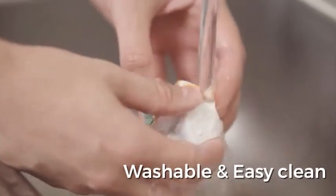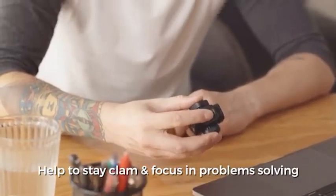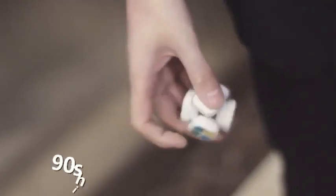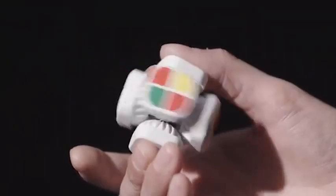It's designed so that your fingers don't get tired of it, and it lies comfortably in both hands, helping to stimulate both hemispheres of the brain and develop both analytical and creative abilities with constant hand movement. One fidget costs about $16. Quite a modest price for a source of inspiration, isn't it?